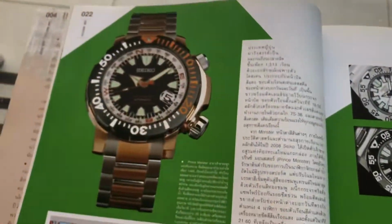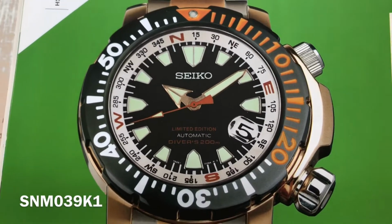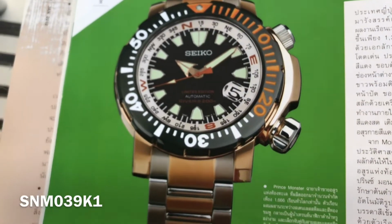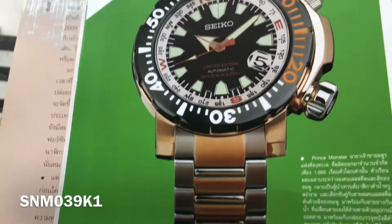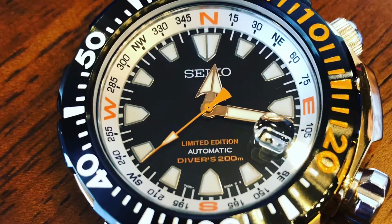The next Monster to be released came out in 2008, and that was Monster number 6, which is known as the Prince Monster. In the style of the Land Monster series, it features a unique Jubilee-style rose gold bracelet and titanium bezel, which makes this watch surprisingly light despite its chunky appearance.